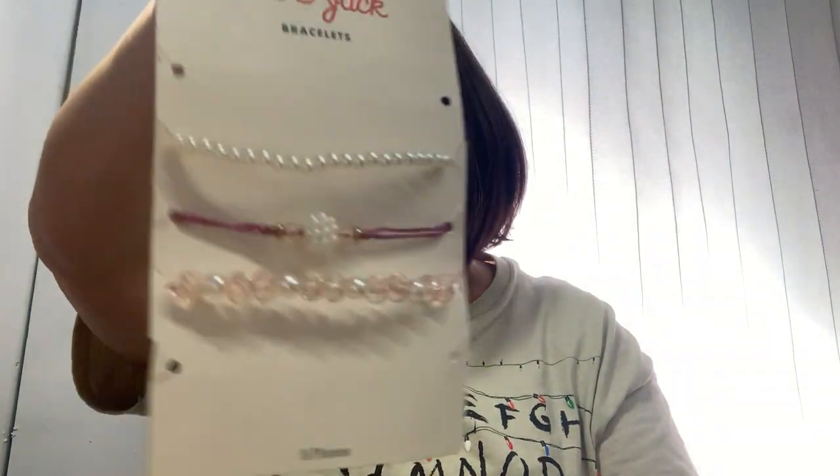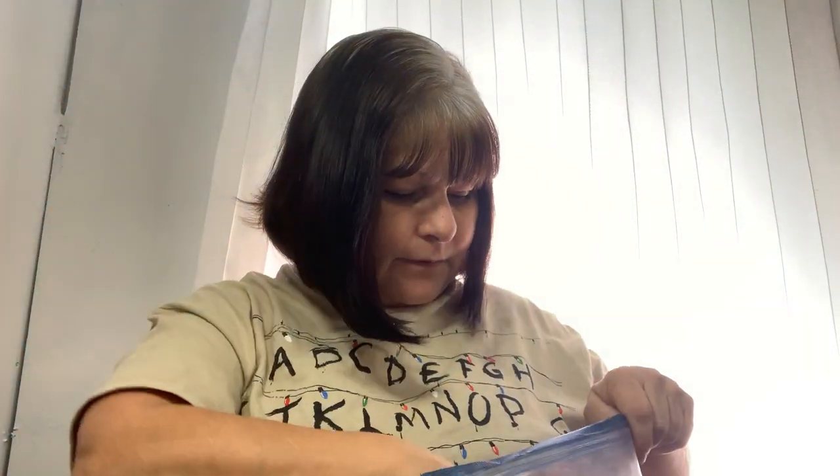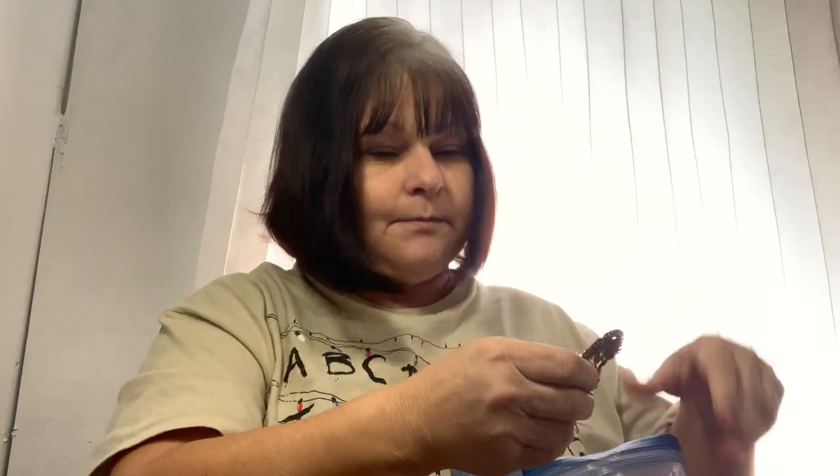Those are cute. Those are little bracelets for a little girl. That'd be cute for Easter. That was in there. And look what we still have. This is such a fun one.